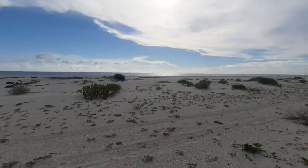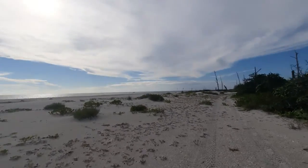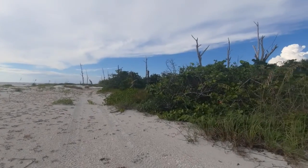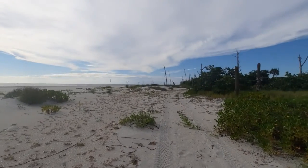But I just want to provide you guys a little bit of a view as well of the coastline up here. It's quite pretty today, very calm. Fortunately, the sun is a bit more covered, so the sand is not unbearable to walk on barefoot, so that's always nice.